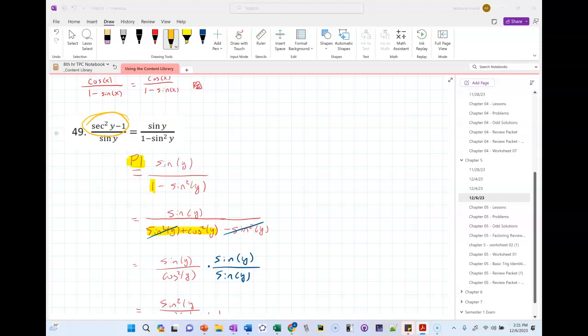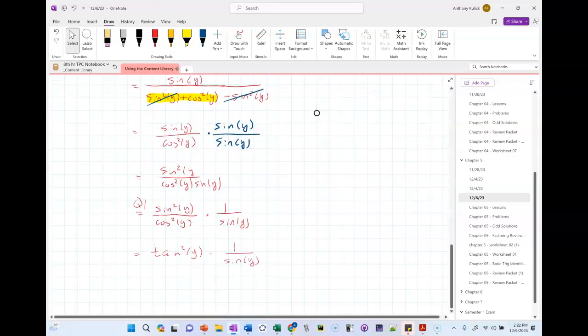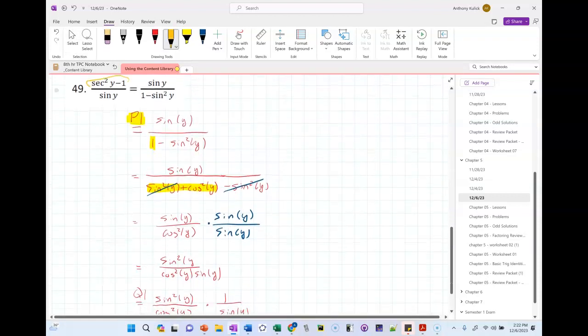Look at your identities. Look at what the Pythagoreans look like. They're all something squared and then plus 1 or minus 1 or equals 1, right? Is that what you see, Maura? Yeah. So whenever I see something squared and then a plus 1 or minus 1, I'm thinking a Pythagorean might be applicable here. So what I'm going to be thinking is, now that I have this tangent, is there a Pythagorean that relates that tangent to secant squared minus 1?